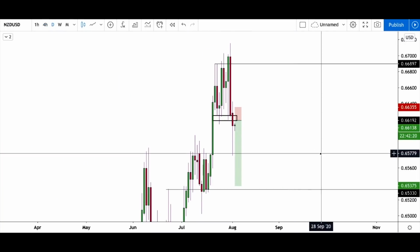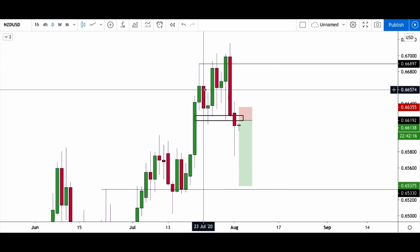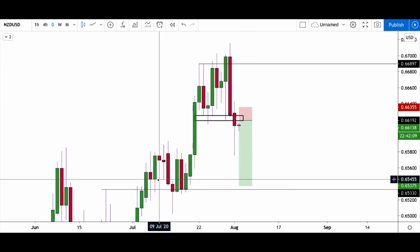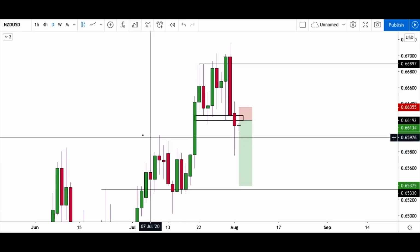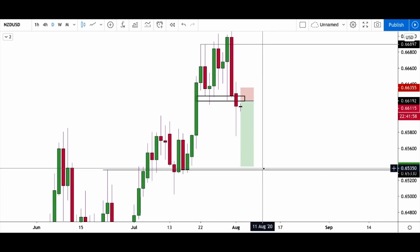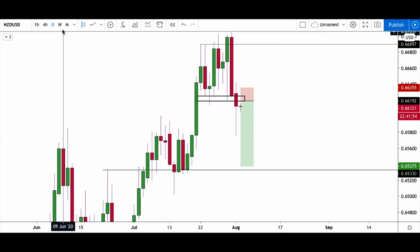The daily time frame is indicating bearish pressure. We were consolidating for quite some time. We had wicks at the top, wicks at the bottom. We had a huge bearish engulfing on Friday, and then we closed with another bearish candlestick just right now, just an hour and 15 minutes ago. So I do expect another bearish push towards the downside, and hopefully we can reach our next level of 0.65330. So this is NZDUSD.